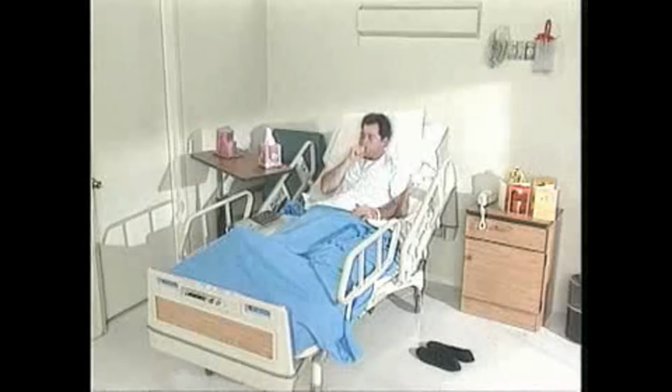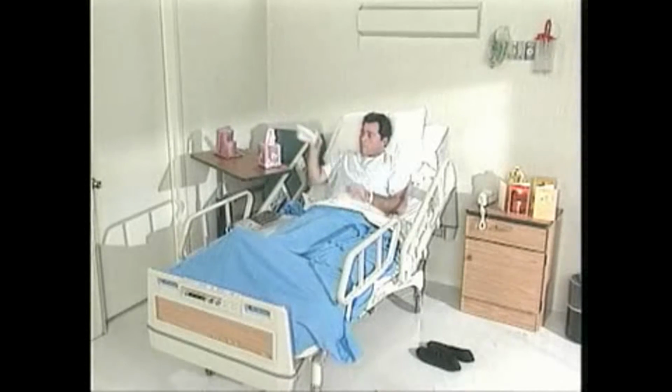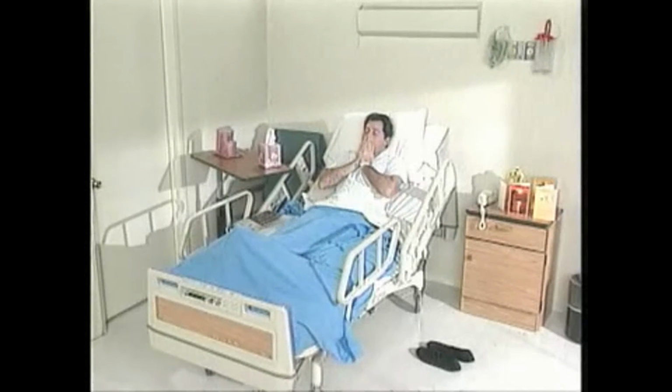Airborne precautions to follow include isolating the patient in a room with monitored negative air pressure, with the room door closed and the patient remaining in the room.